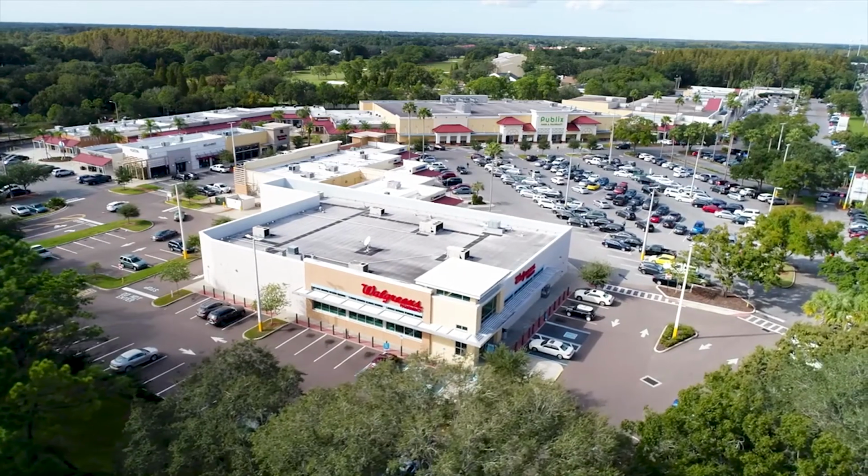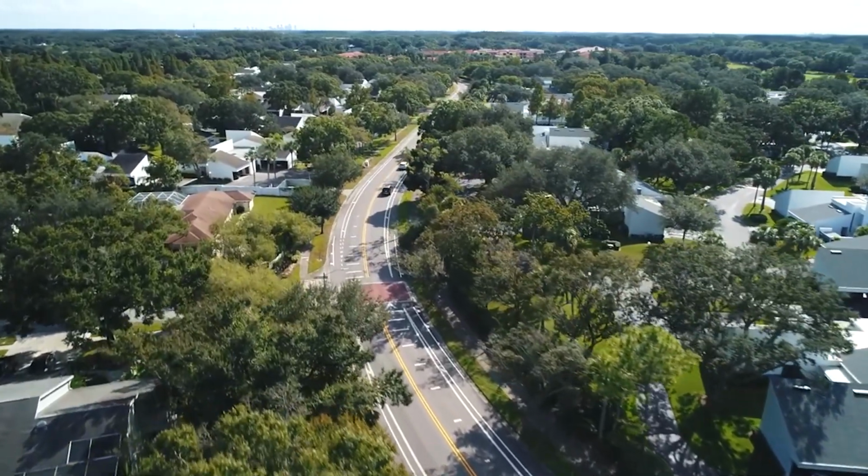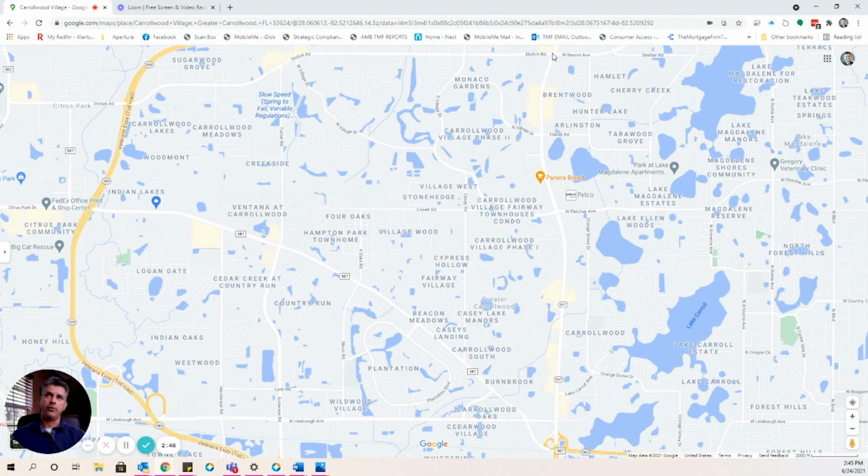You're going to have a Publix here that we've talked about in some of the other videos, grocery store, real popular. And this is going to be your main road, South Village Drive, going through Carrollwood Village. It's going to sit between Ehrlich Road up here, and come down Dale Mabry all the way to Gunn Highway. So I would say you're kind of looking at this whole area right here. We're going to go through a lot of the subdivisions and go through some price points, so kind of give you some information.